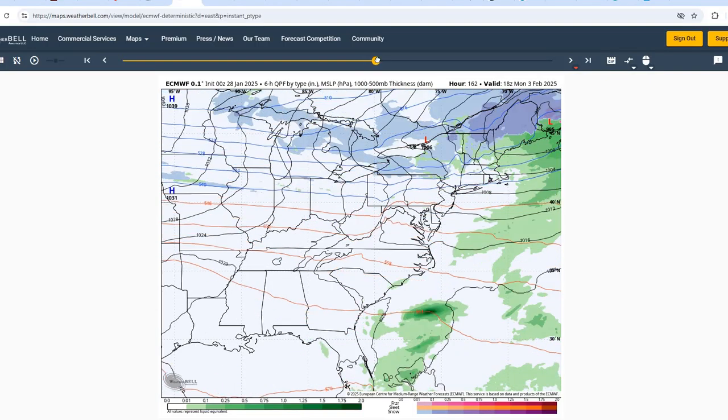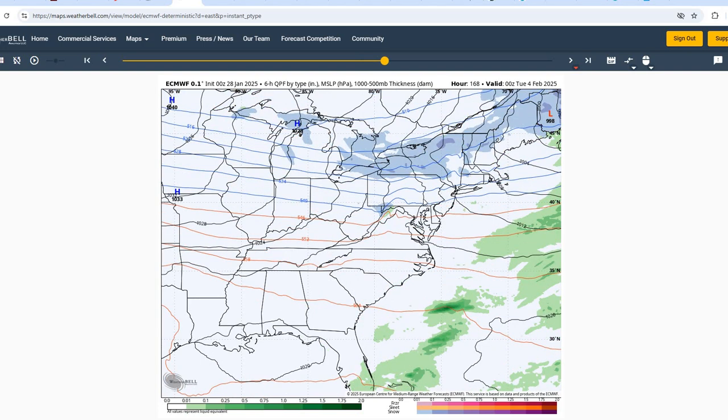And then on Monday, very similar conditions. We'll see a secondary boundary try to move through the region on Monday, giving us some mild conditions before that boundary moves through and possibly a brief cool down for the middle of next week.